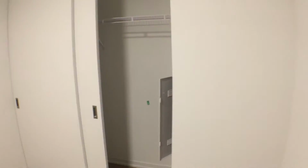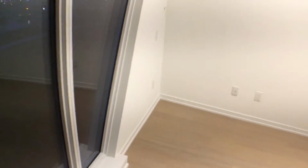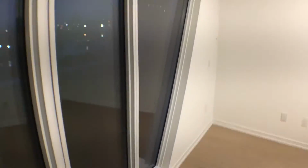And then over here is the bedroom, where you can easily fit a queen-sized bed with night tables on each side. And we also have a generously sized closet here, which in a lot of units downtown you don't find. It's usually half of that space, so that's another benefit. Because the building is still under construction, we're just waiting for a sliding door to come up here. We have a cool window here.